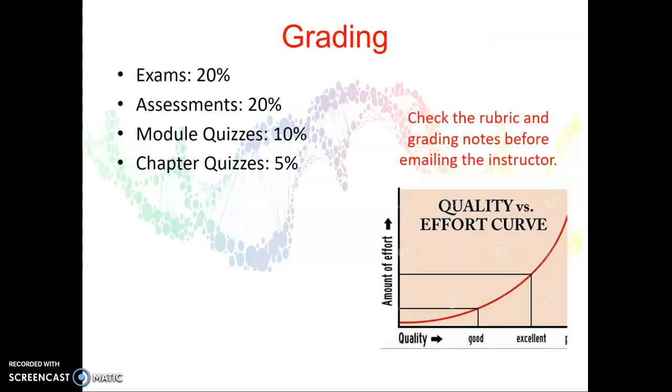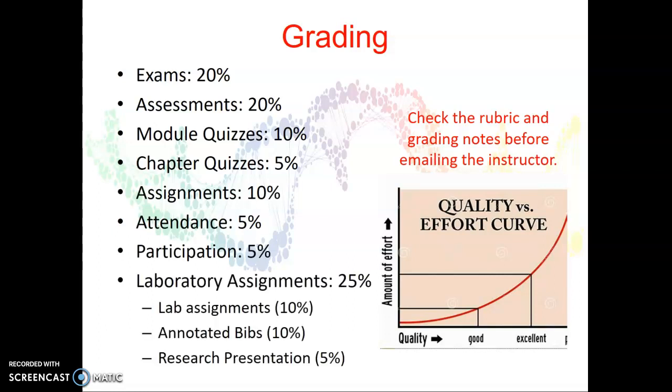You'll be graded, so exams and assessments 20%, module quizzes 10, chapter quizzes 5, assignments 10, attendance and participation counts, and then the things you do in the laboratory make up 25%, but you can ignore some of these for now. This will be updated.